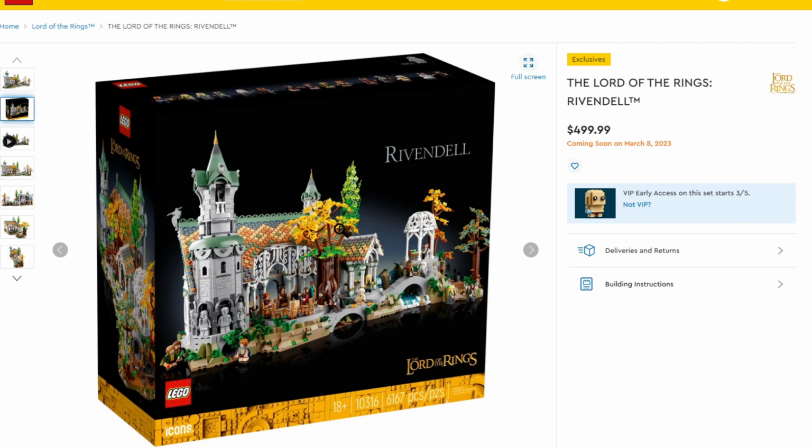I'm sure y'all have heard the extremely exciting news this week about the new Lord of the Rings Rivendell set. It looks incredible, and they now have the images on Lego.com.